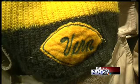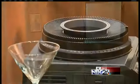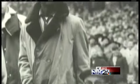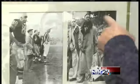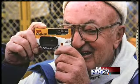There is also a recreation of Vern's game day wardrobe and the slide room where he would drink a martini while working. Vern once took a picture of his own father. In fact, he's posing here with Eddie Matthews and Hank Aaron on the sidelines at a game in Milwaukee County Stadium. A love of the lens went straight through the family. Jim is now the Packers photographer. John shoots for Sports Illustrated.